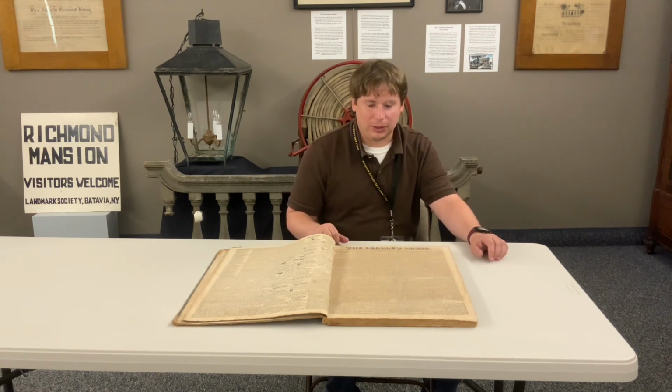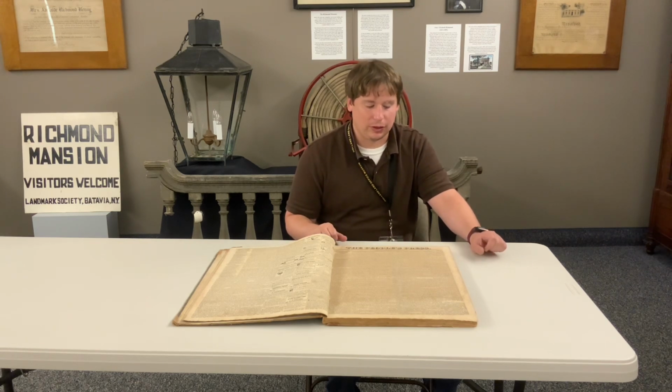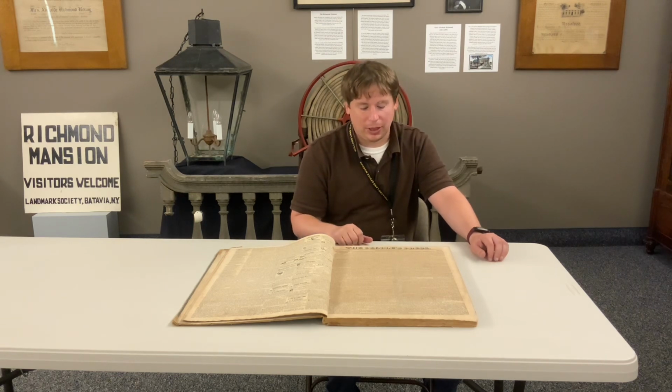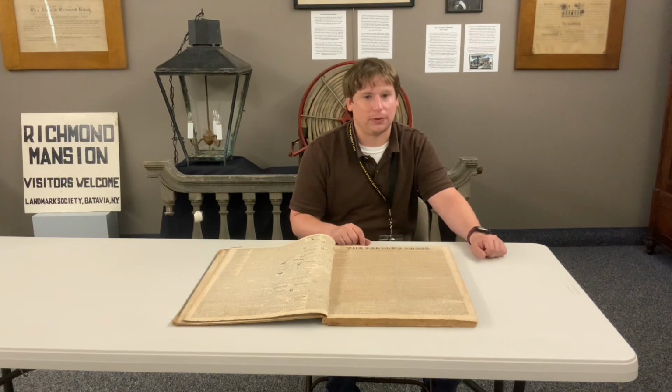This week our curator Tyler is going to show off a recent addition to the museum, one that we received from the Buffalo History Museum. It's a very unique piece. It's basically a year's worth of editions of the People's Press, which was a weekly newspaper. This came out between 1825 and 1826, and it's one of the earliest newspapers in Batavia's history. So we're going to talk a little bit more about the piece that we have in front of us.